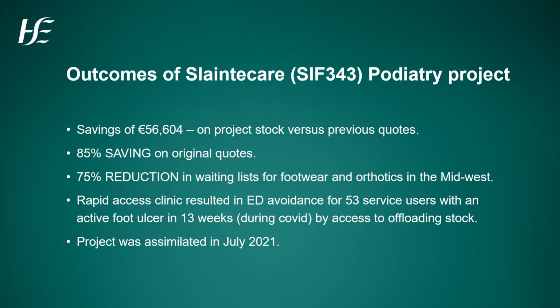So in 2019, podiatry secured Sláintecare funding for SIF 343, which was a podiatry project based around dealing with the waiting list for aids and appliances for orthotics in North Tipperary and Limerick, and also for the reducing of offloading stock needed in the Midwest as well. So they came out with a savings of 56,604 on project stock versus the actual quotes that have been sent into aids and appliances. So it's an 85% saving overall. There was a 75% reduction in the waiting list for footwear and orthotics in the Midwest.